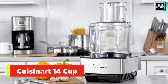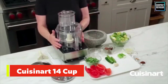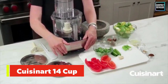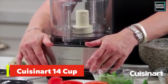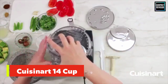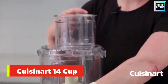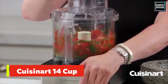Number 2. Cuisinart 14-cup food processor. A true kitchen workhorse, this doesn't have a lot of frills, but will get the job done easily. The brushed stainless steel food processor has 2 large paddle buttons, one for on and one for off/pulse, which are all you really need. The 14-cup work bowl is large enough for family cooking and has an extra large feed tube with large and small pushers, so you won't need to cut ingredients to make them fit.